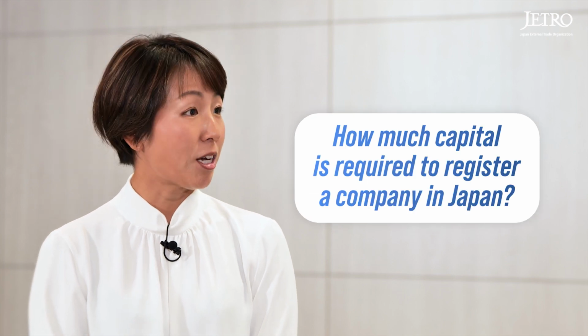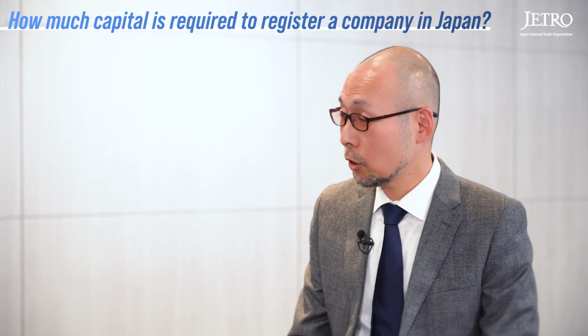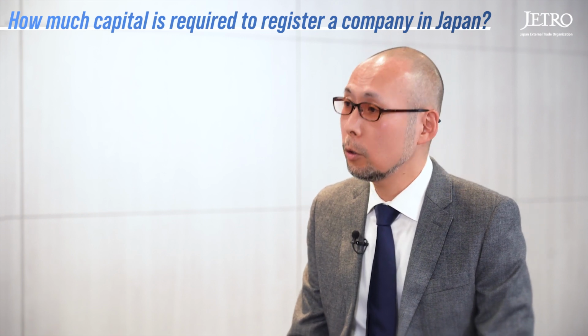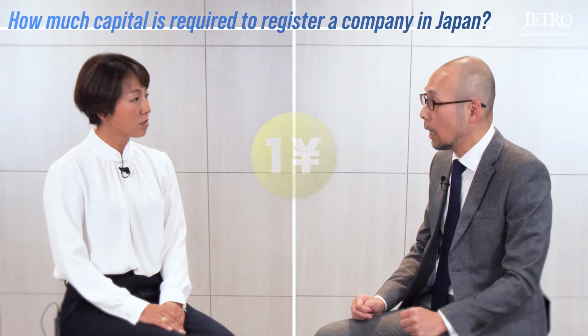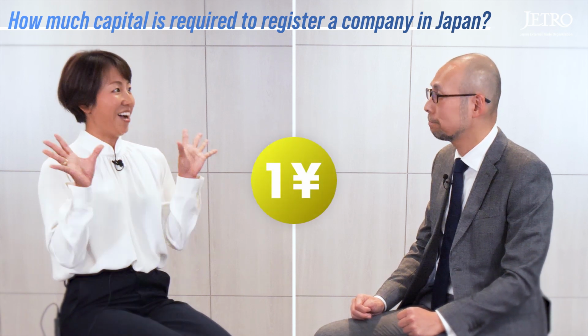Moving on to the next topic, which is capital. How much capital is required to register a company in Japan? It is also a frequently asked question. The minimum amount of capital used to be 10 million yen before the amendment of the corporate law. However, now you can set up a company with only 1 yen capital.